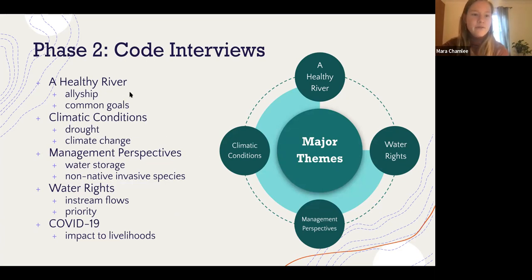You've got a healthy river, and some sub-themes that go along with that are allyship and common goals, climatic conditions of drought and climate change, sub-themes, management perspectives, talking about water storage or non-native invasive species. Water rights obviously came up every other minute, it felt like, but water rights, you've got in-stream flows and priority. And then COVID-19, a lot of folks talked about how that either brought a lot more people in for recreation or impacted different markets that they were relying on.